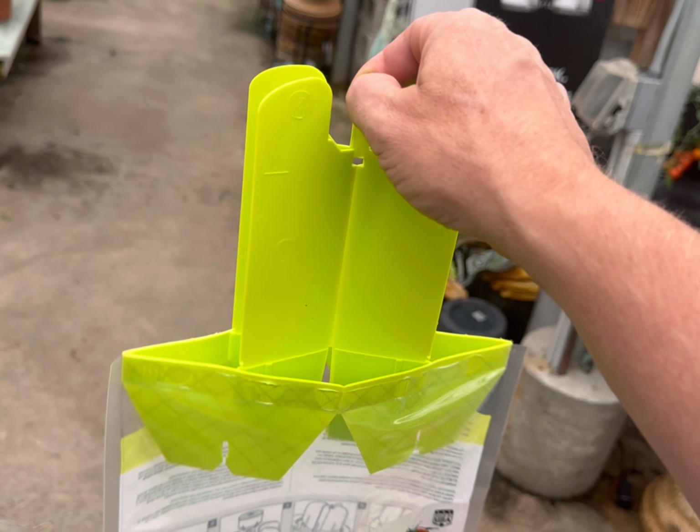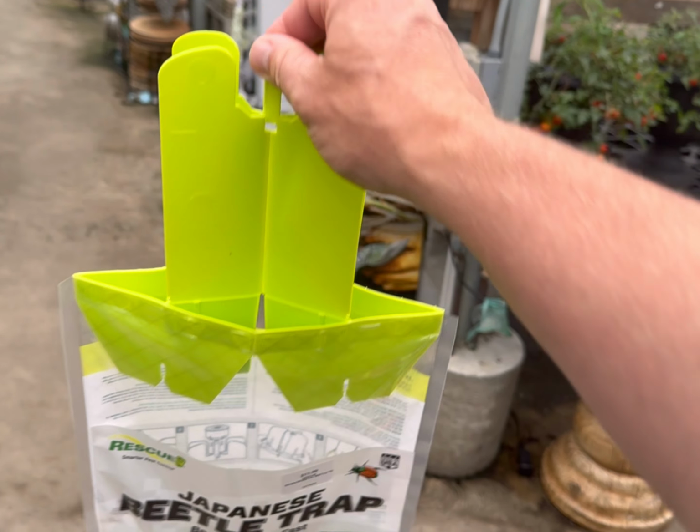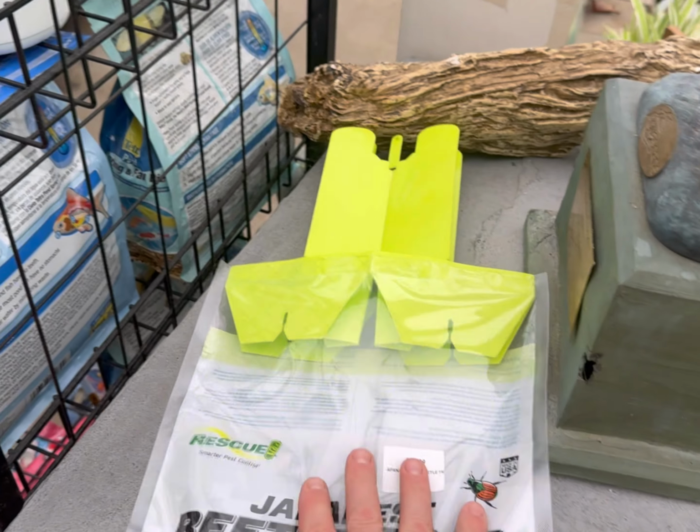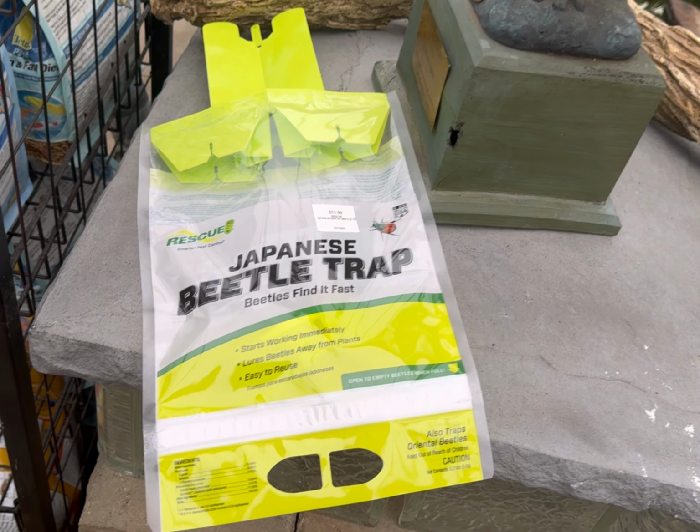So if you want to put it out in the middle of your lawn, yes, you would have to put a hook or something, but you can hang these off a bush, off a tree. But it is a nice, effective way to control beetles without having to use chemicals. No, actually, I was just talking about the traps, but I almost feel like we should back up a second.